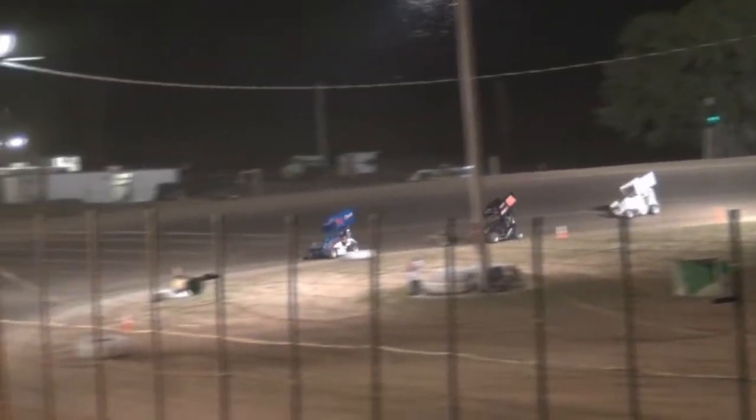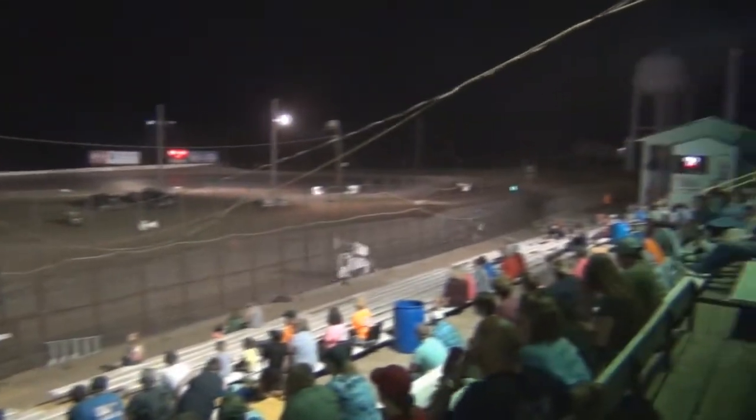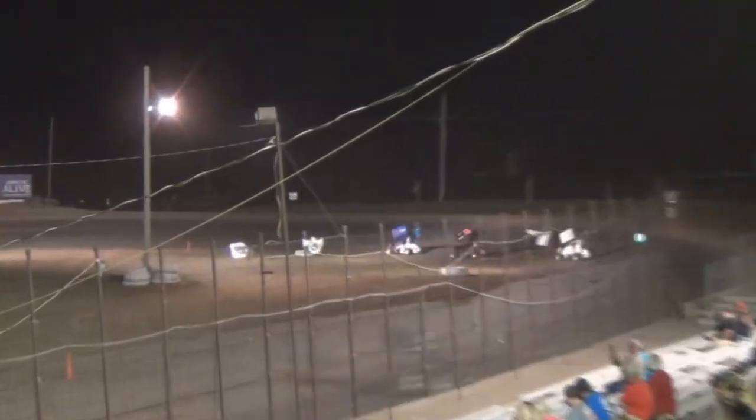Seacrest still going to lead them, but here comes Lane lurking in the wings as they come down the front straightaway. White flag in the air as Seacrest is still out front, but here comes the 2 of Billups. Billups has tried him low. Will he try him high?